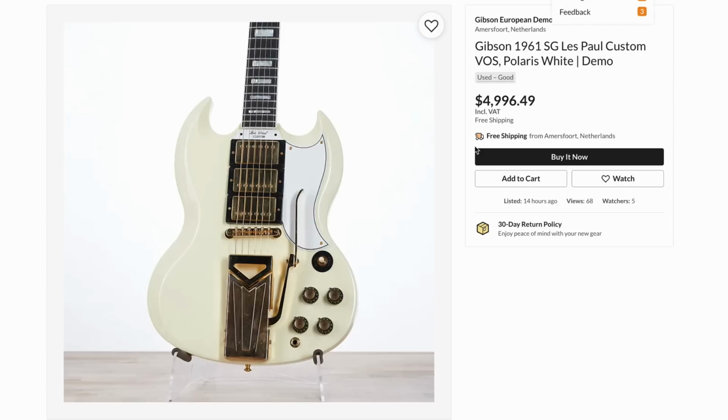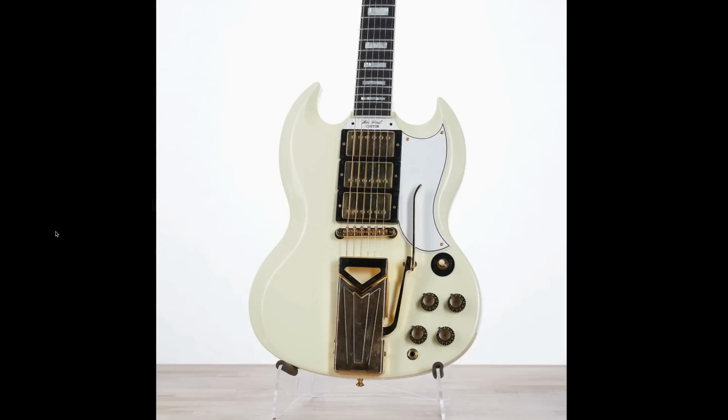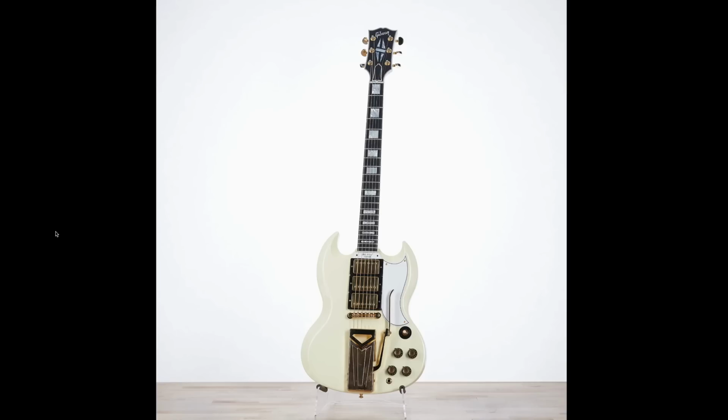Look at this over here, including value-added tax. Remember, America still has anywhere between usually 6 to 10% depending on what state you live in that you add to the price after the fact. Whereas Europe, they just throw that out front at you right away. That's $5,000 including all that. This is a screaming deal for this particular market.